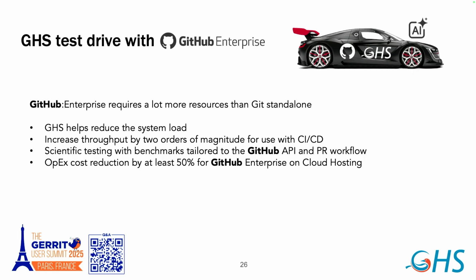Because GitHub Enterprise is not open source. It's not like what we were discussing before dinner with Martin. It's not something you can go and tweak whatever. So it's there, and that's it. And there are limits. We are expecting, and maybe in the next talk next year I will show you all the graphs of GitHub Enterprise, at least a 50% reduction on the operating cost, which is big.